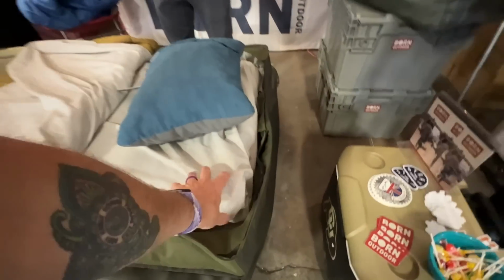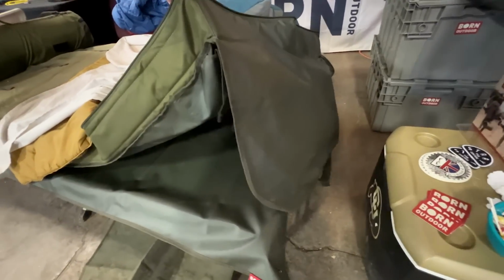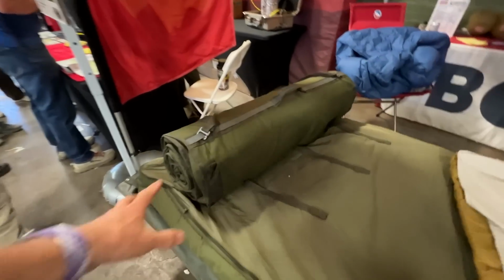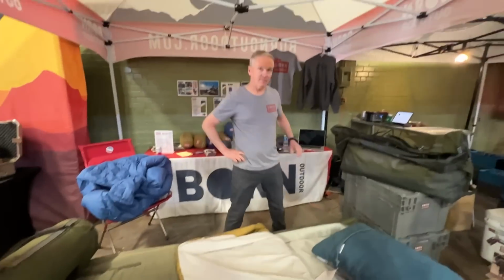It's your Thermarest, it's your sheets, it's everything in one. It's got the ground pad, and it all folds up into this storage and then fits in a duffel bag. Tell me more. Sure. Yeah, my name's Stuart with Born Outdoor.